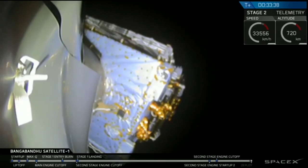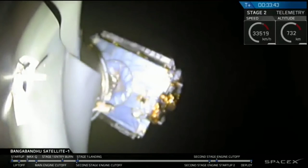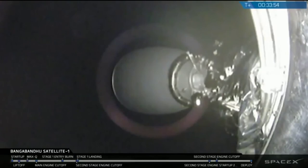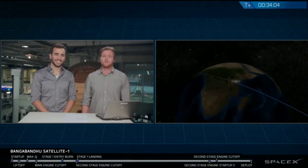Payload separation confirmed. And you saw it on your screen. We successfully deployed Bangabandhu Satellite 1, and it's on its way to geostationary, final geostationary orbit. So that brings today's mission to a close.